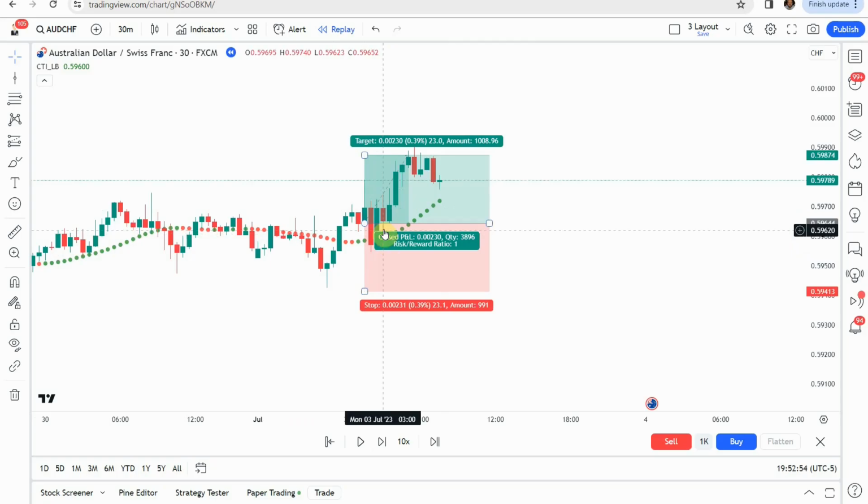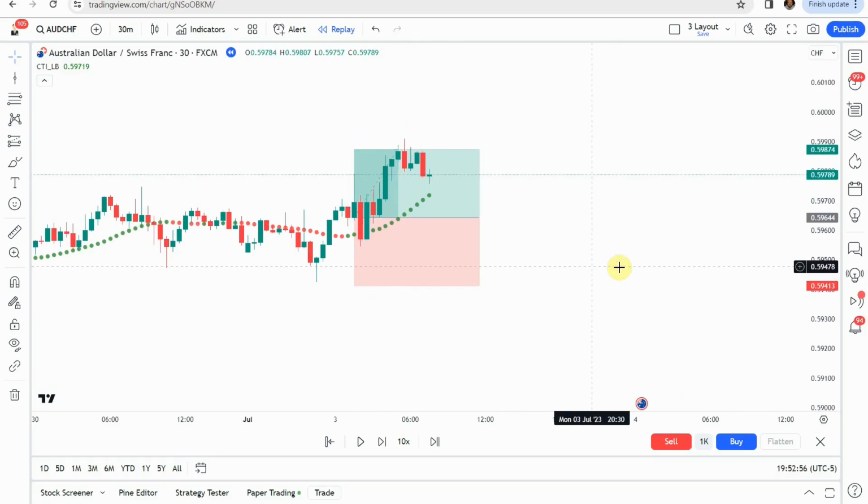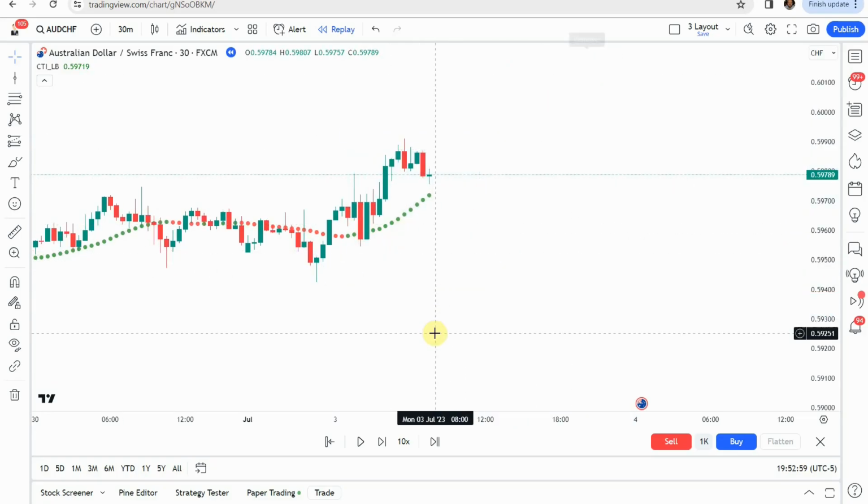Alright, so you can see here it just bounces just a little bit and then makes that nice move straight up there, getting us to our take profit in this case. So let's go ahead and look at a short trade.